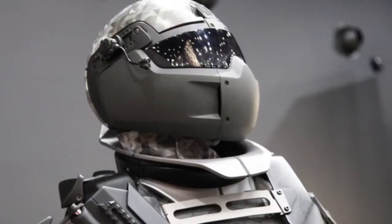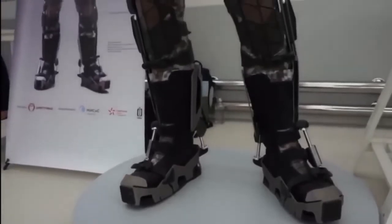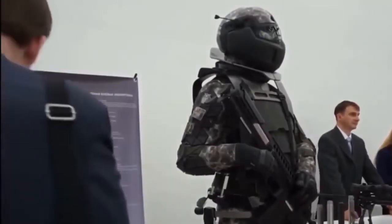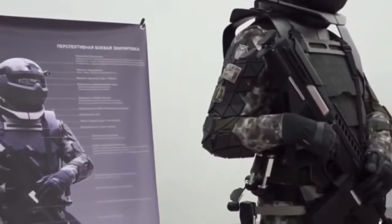One of the most impressive features of this suit is the powered exoskeleton. Bulletproof, explosion-proof, and fireproof armor guarantee that the user of this exoskeleton is a formidable adversary. The Ratnik 3 combat suit is still just a prototype, though. Its creators hope that they can have it in full production by 2025.